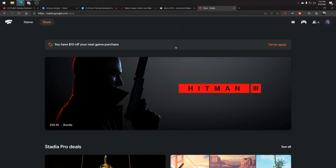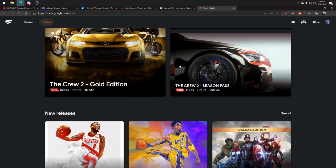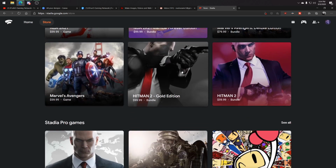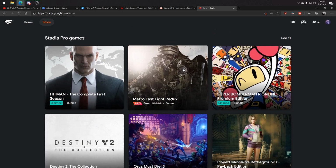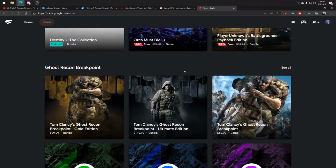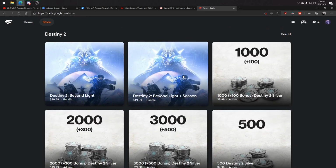Now, I think that the biggest knock here is definitely the game selection. There aren't a lot of games to actually choose from. It looks like Ubisoft is definitely well on board, as well as Bethesda and a couple of other developers. But by and large, the game selection is way less than you would get on any other service, catalog, console, anything. So then, what are my final thoughts on Stadia?